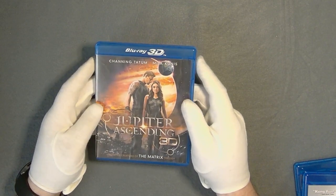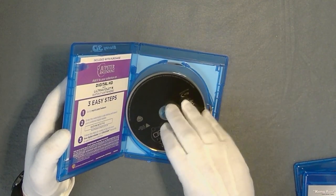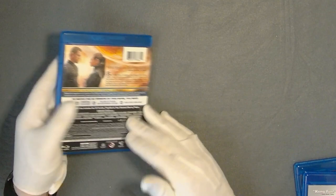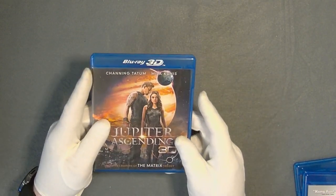Yeah, I like Channing Tatum. I like my Alabama boys. We gotta stick together and stuff. And you know, Mila Kunis is very easy on the eyes.